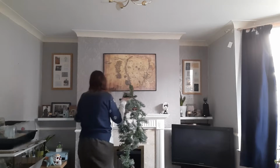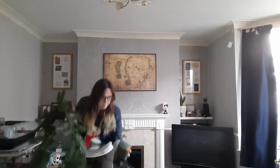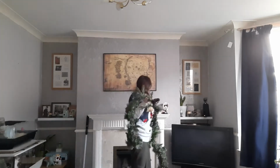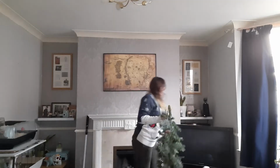It might be easier, actually, if I take these guys off, so that I don't run the risk of them breaking into a million pieces on my floor. Because I don't want to have to put these guys back together again. Not today.